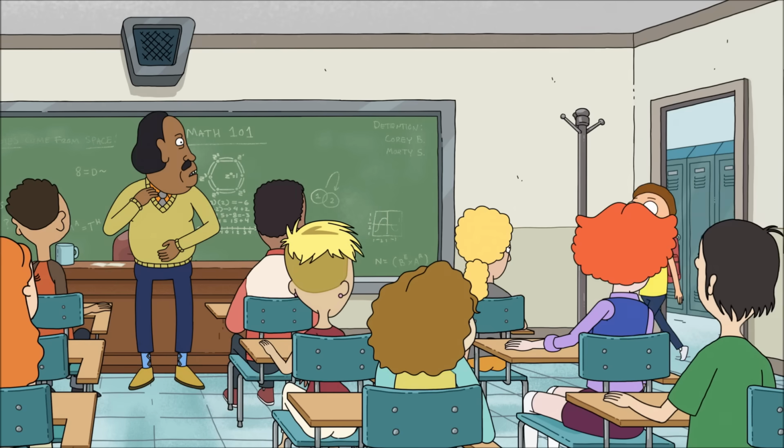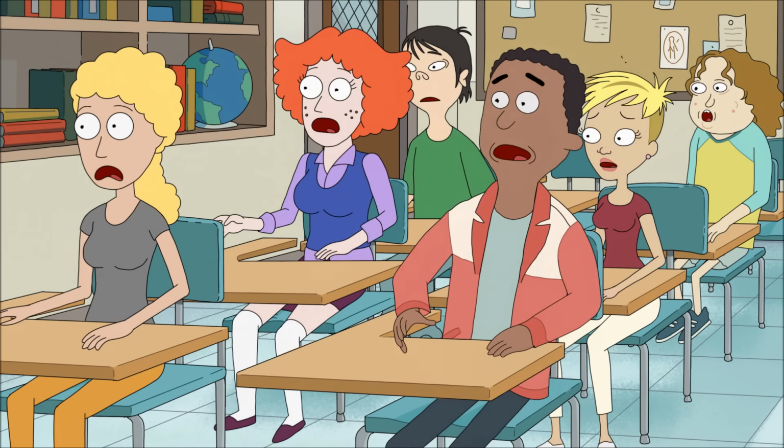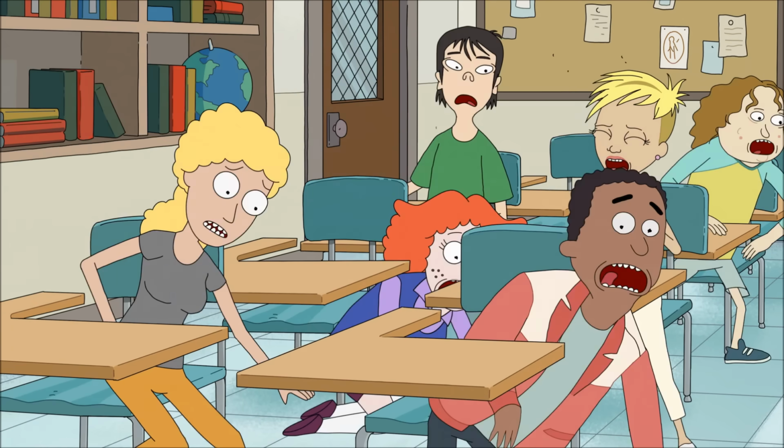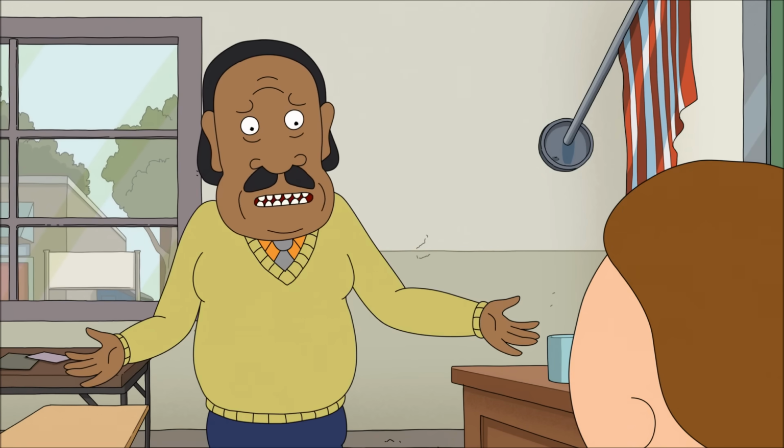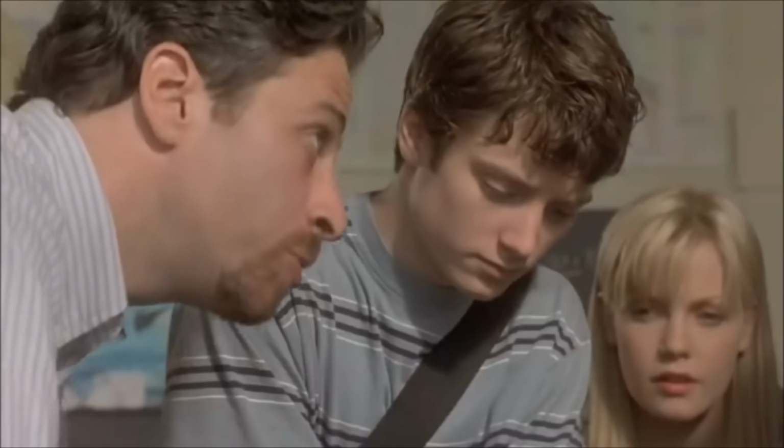Morty entering the classroom sends everyone into a panic, and they take a similar position to how they would in an active shooter situation. Goldenfold asks if he's been the faculty again, and this is a reference to the 1998 sci-fi movie in which aliens took over teachers at a school.